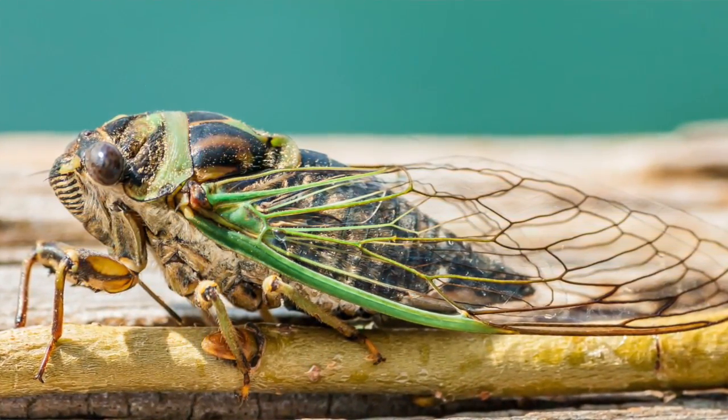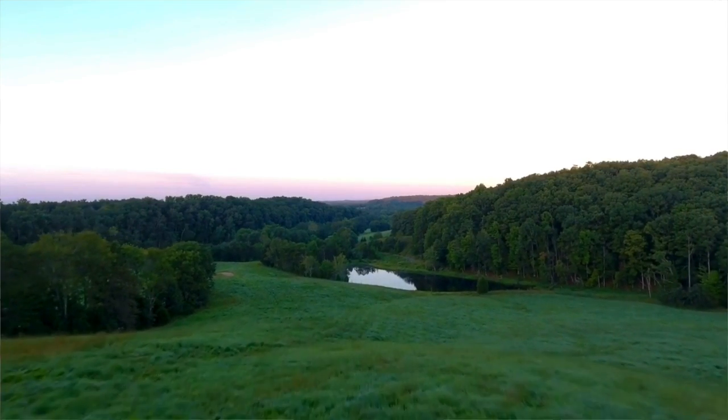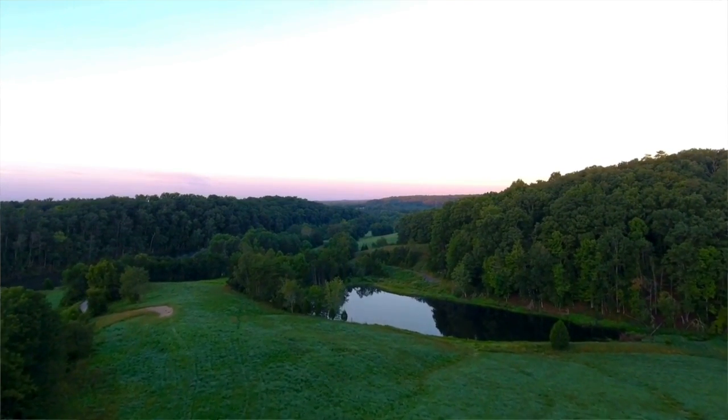Or be sure to look out next year in 2025 for Brood 14, which will be emerging all across this region. While it may seem like cicadas are an invasion when they appear, they aren't an invasive insect. They are common all across the southeastern United States, and they are very important to the environment when they do decide to emerge out of the ground.